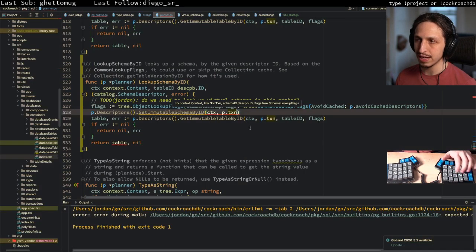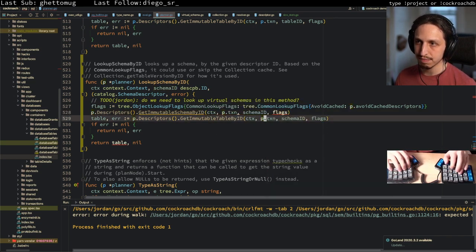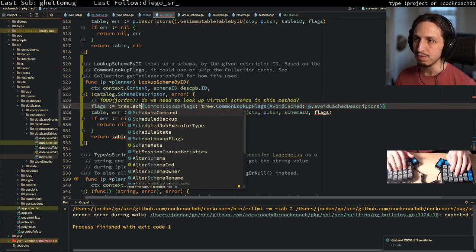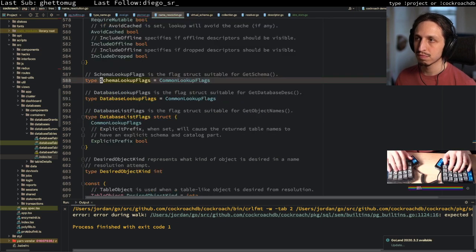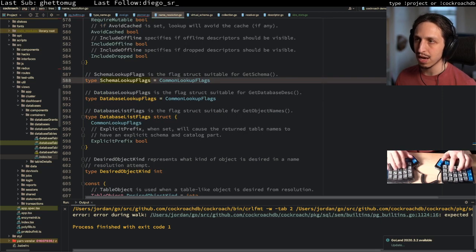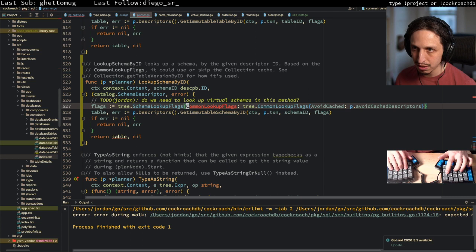Well, I think I'm still gonna ignore this for now and just see what else happens. So the schema ID will be the table ID, which really should be called schema ID. The flags are going to be these flags. This should say immutable schema by ID. How come this doesn't? It is a common lookup flags, which means that I guess I just get rid of all this stuff.